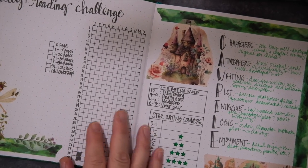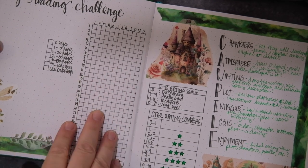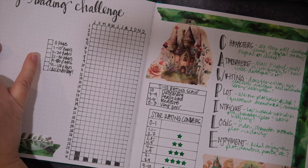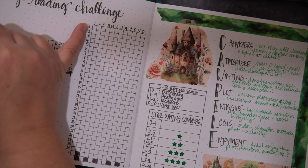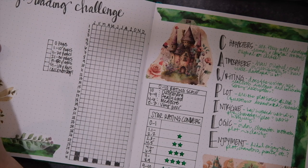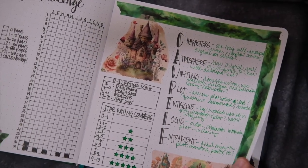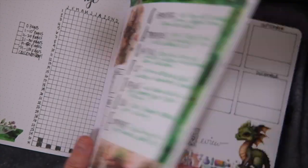We're going to try a couple new things this year, and then some things are going to stay the same. This page is a daily reading challenge, so I haven't set up the colors yet, but these represent how much you read during the day. Since today's January 1st, I would start with this box here, and however much I read today, I'm going to color that in with that color. This is a compile reference page, just so that I can remind myself what everything means and how it works.